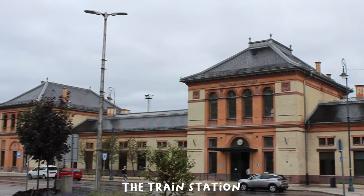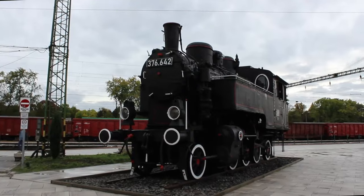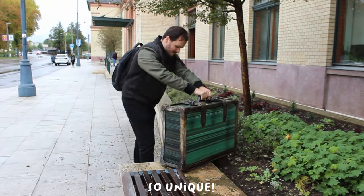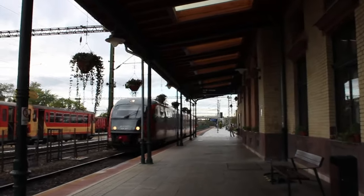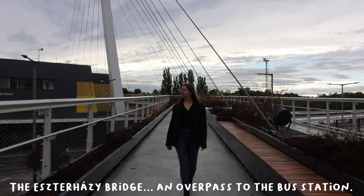Stop. So we saw the theater, the Csiky Gergely theater, and we're going to... First we check out the train station, it's very pretty, and after that we're going to the main street. Going to pass this bridge because we don't have to do anything there, so let's go.